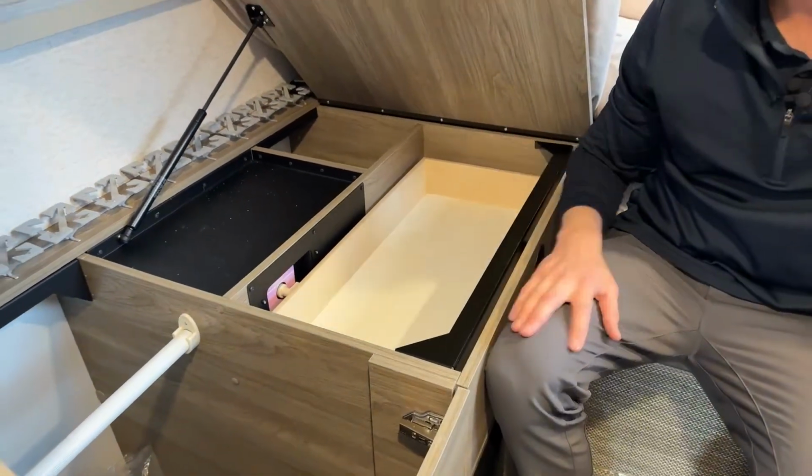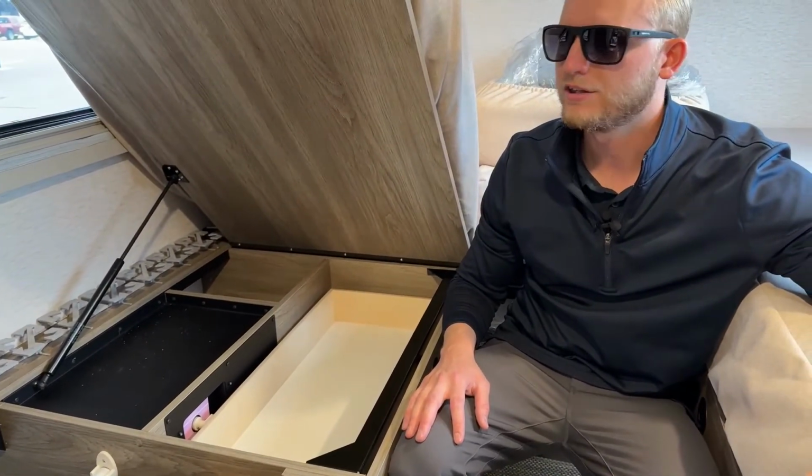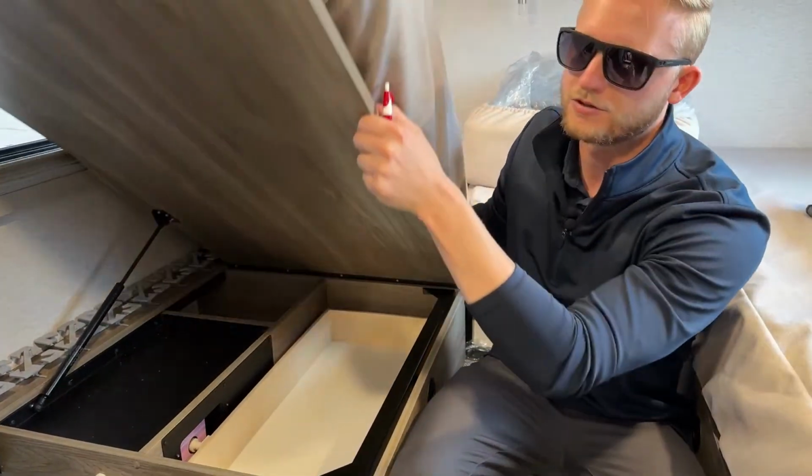I always tell people what's nice about that is if you travel with any kind of valuables or anything that you don't want anyone to be able to find, hide it in there, and more than likely no one's really going to know that this lifts up and that there's a compartment back there.